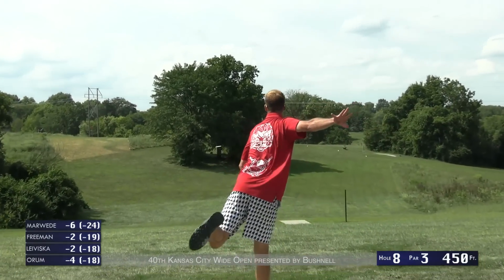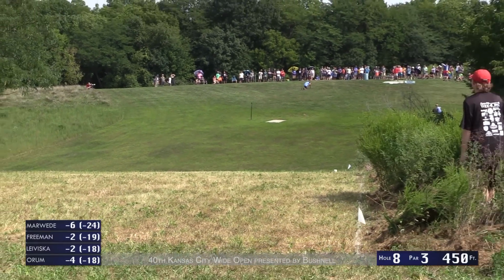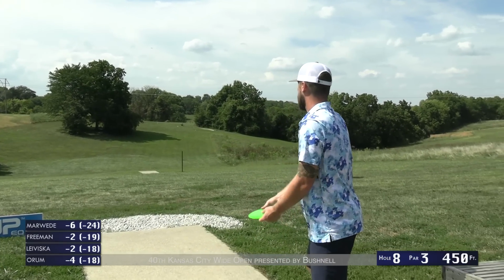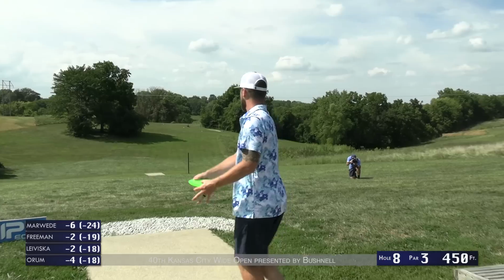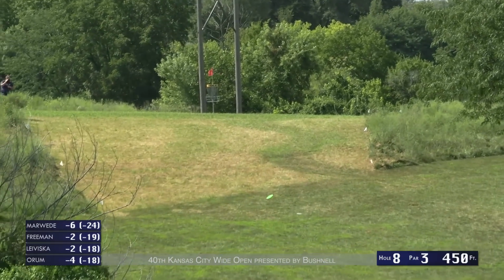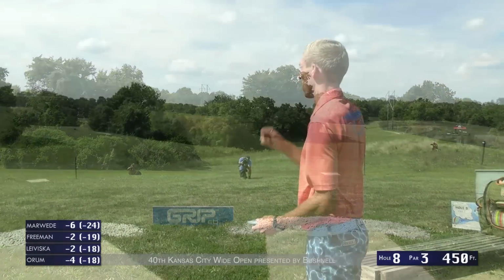I don't think Matt, obviously throwing farther than 98% of anybody who plays disc golf, is still regarded as an elite distance thrower. Someone can get a stroke here if they want it. They're all laying up. Maybe Joel?